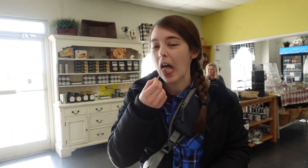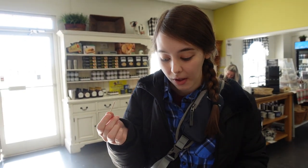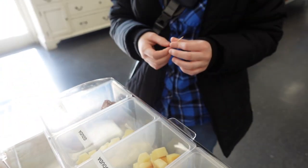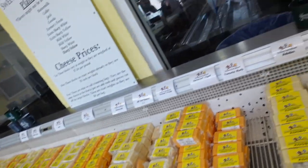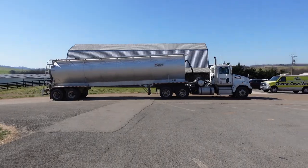Farmer's fresh. Sarah's trying elk cheese. What's the verdict? You like elk cheese? I think it's just elk. It's really good. You want to try it? No. Cheese. There's the milk truck.